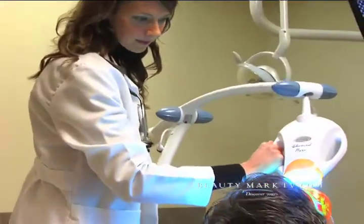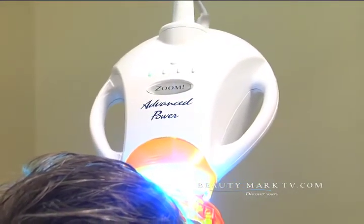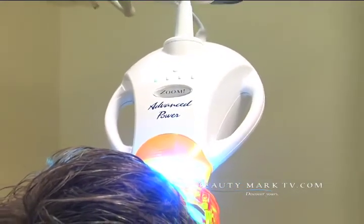So those are just some of the things that we try to do to really create an exceptional experience for the patient. Some of the most common procedures in the office today, of course, whitening and straightening the teeth. We have a lot of different whitening options. There are in-office procedures that take just a few minutes if time is an issue.